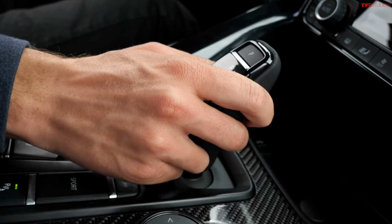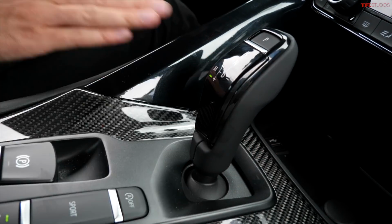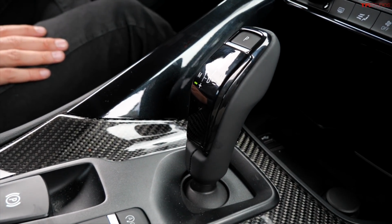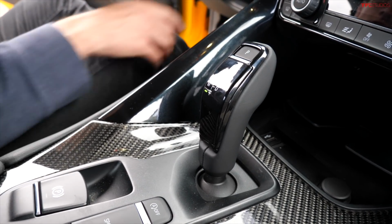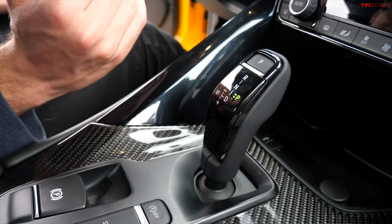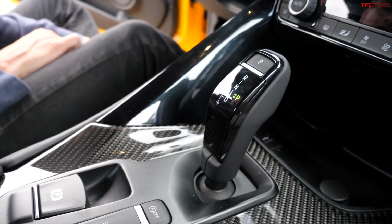You're done dinging. Now the shifter in the Supra is pretty easy to use. You've got park, reverse, neutral, drive, and then manual modes. But the coolest part is if you try to get out and turn the car off while you're still, for example, in manual mode, it will poke the shifter back into park so you don't go rolling away.